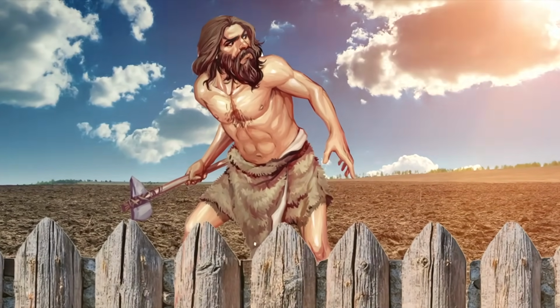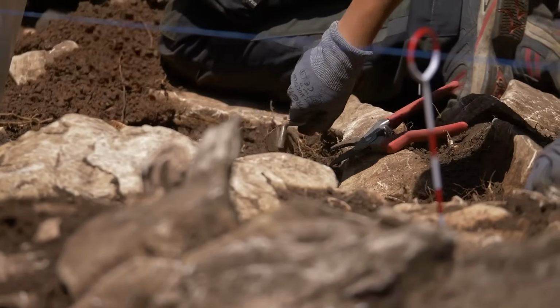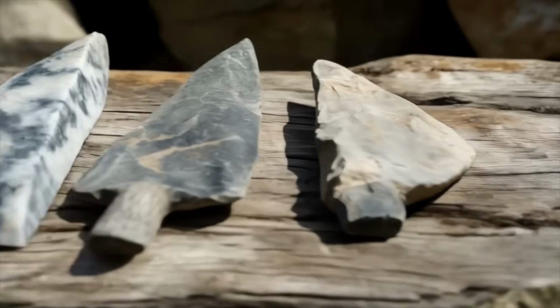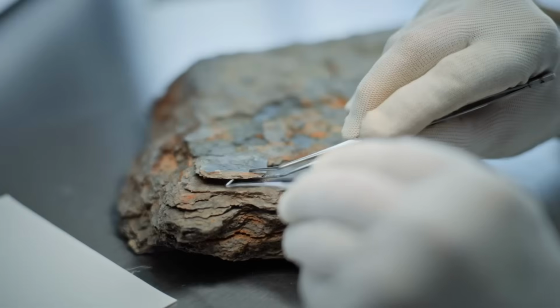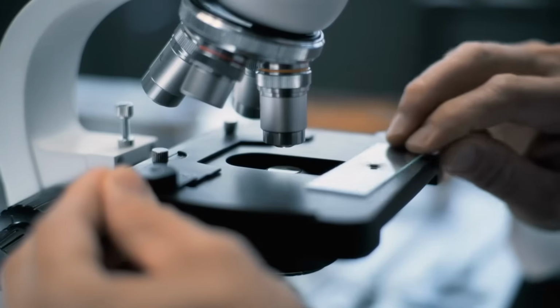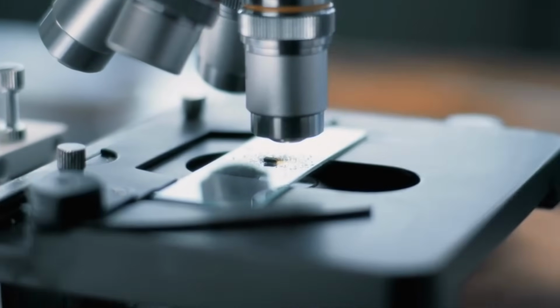The team studied the layers of soil around the monument to learn more about its origins. The only tools found so far were sharp flint stones, not the cartoon characters, which were used during the Neolithic period. The next step will be radiocarbon dating to figure out exactly how old the site is.